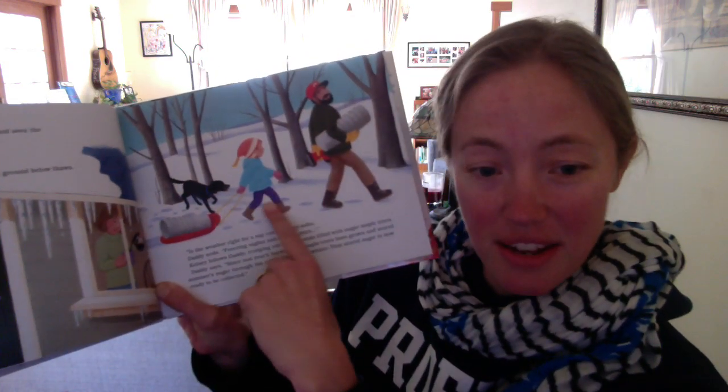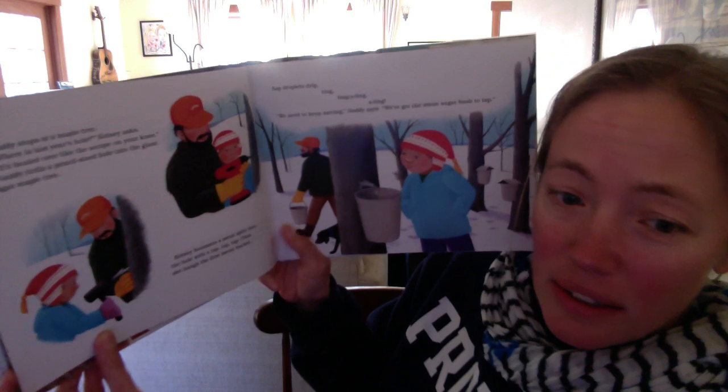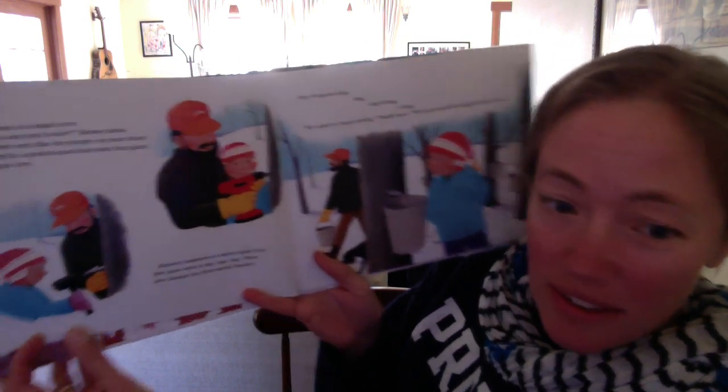And you can see Kelsey and her dad and her dog there going out to do that collecting. I want to make sure you guys can see this pretty well.